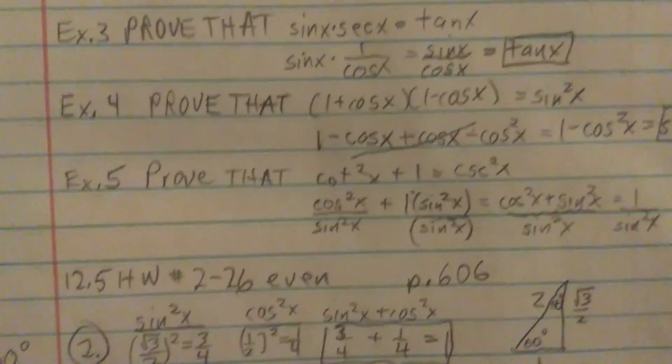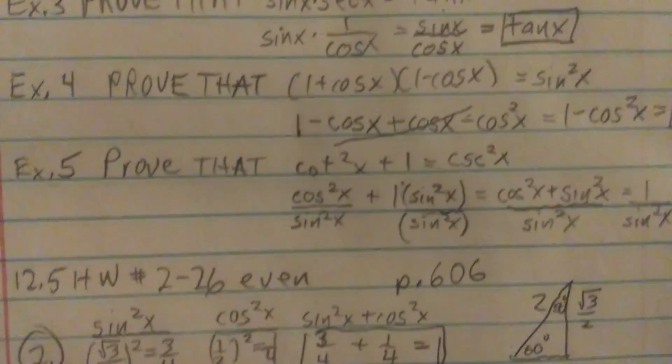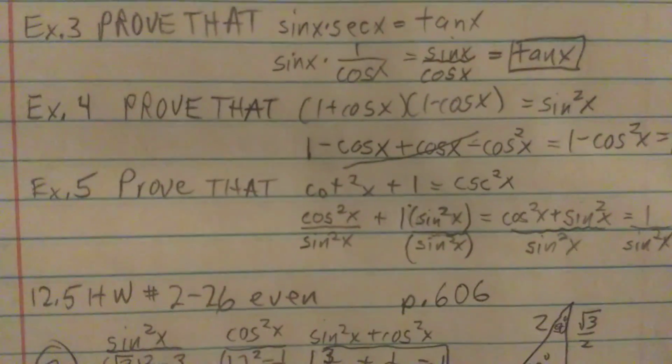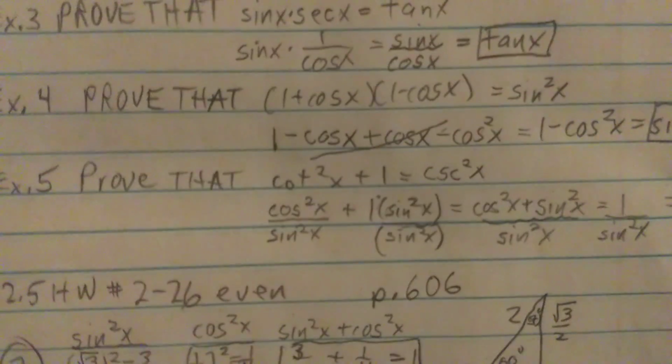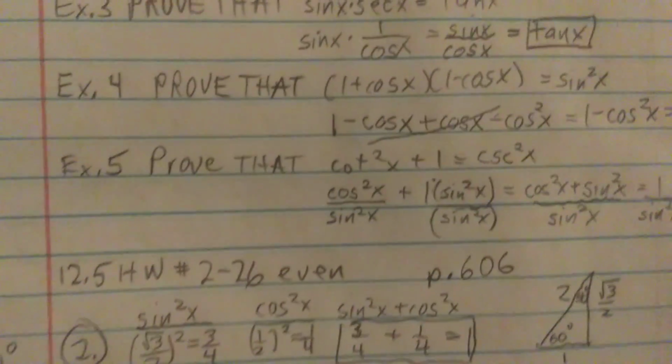Now on these identities, the game plan is to turn everything into sines and cosines and let it work out. So in example 3, prove that sine times secant is tangent. Sine times secant is sine times 1 over cosine, which is just simply sine over cosine or tangent.